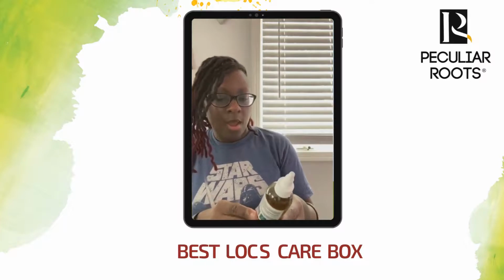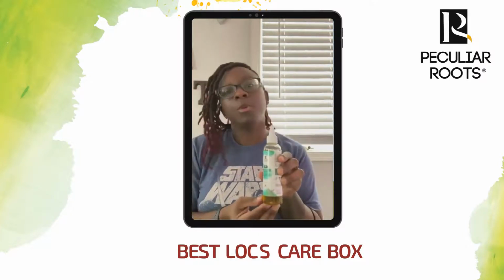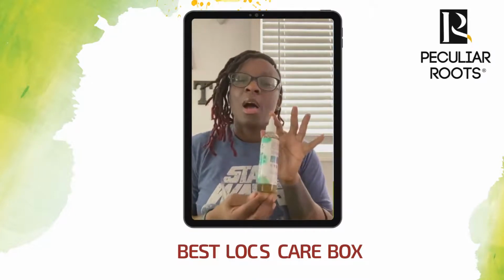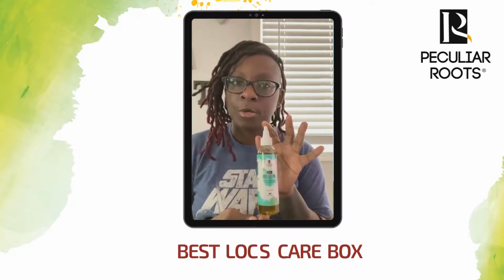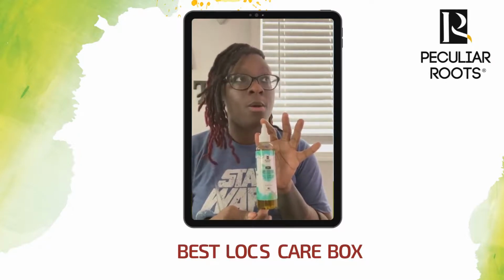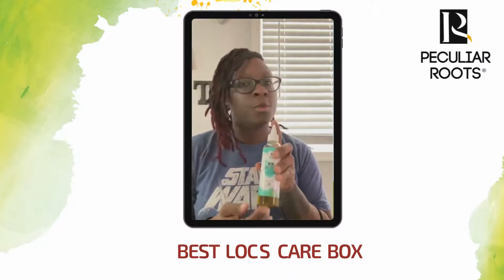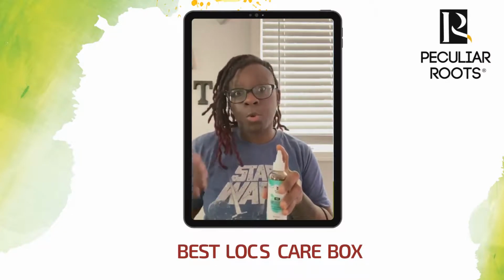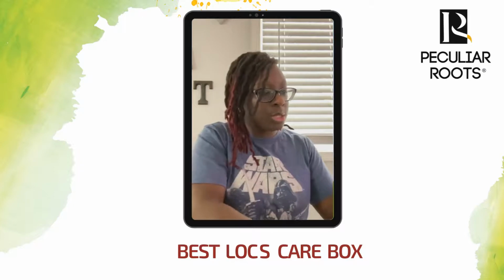We also have oil. Very, very important. I like to use oil when I use my Q-Redo hair steamer, which I found out from one of my other friends who has locks. Put the oil in and then use the steamer so it can open up your pores and get the oil in there and seal it in. So I'm really looking forward to using that.